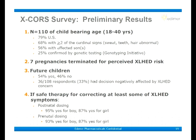So this reinforces that there's an interest for EDI 200 as an intervention which may correct, and depending on how close the humans are to the animal models, it may correct many of the features of XLHED and bringing it forth in a safe but prompt fashion. So we look forward to more data.